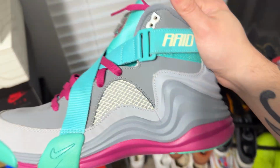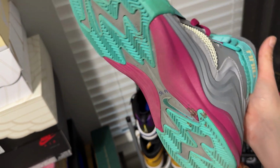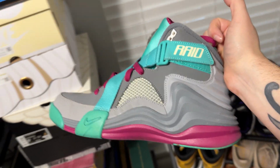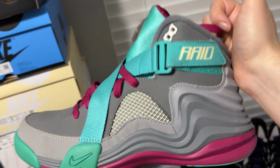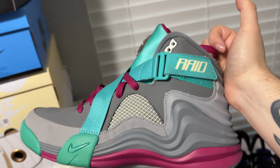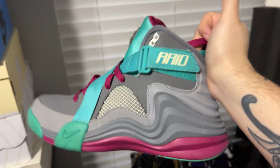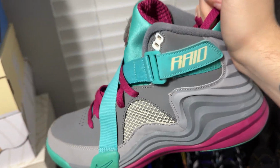I have here the Lunar Raids. I got these from like a thrift store. I honestly only got them because I read up that the Jordan 8s drew a lot of inspiration from this shoe, and I thought that was really cool, and especially because these are the South Beach Miami colorway. And I don't know, man, there's a lot of story behind the Lunar Raids, the Air Raids.